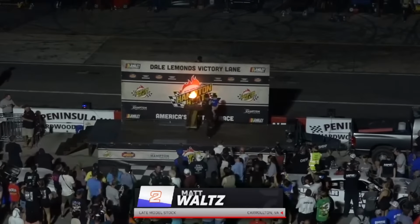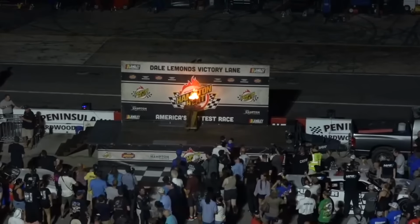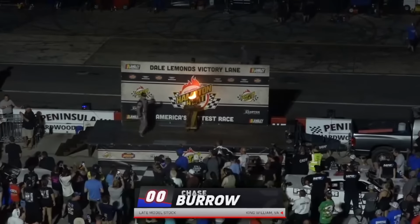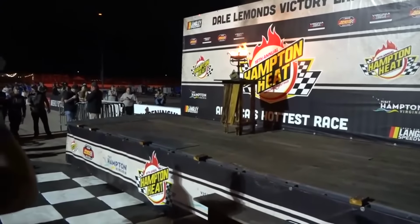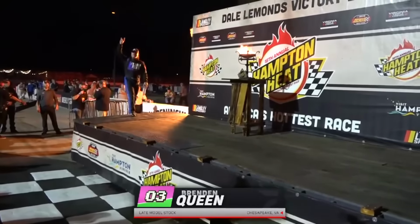Starting in the 3rd position, behind the wheel of the 00, the Medak Corporation Chevy from King William, Virginia, Chase Burrow. Now starting on your front row tonight, the number 03 Folsom Fence Supply and Best Repair Company Toyota from Chesapeake, Virginia. Make some noise for last year's winner, Brendan Queen.